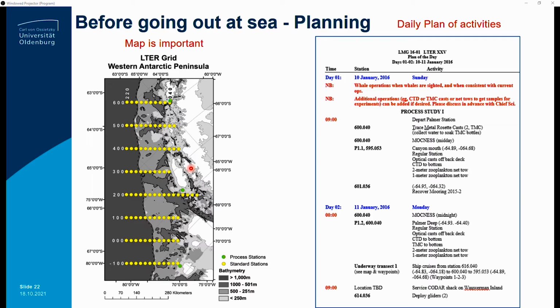And when you're on the ship, you have to prepare a daily plan. Like today at around 9 o'clock, we are going to be at this station. We collect these samples. When you're collecting samples on a big ship, the most important thing is that one thing is happening at a time. You cannot have someone doing something else on the side, because if there's an accident, that becomes a problem. So the rule is always one thing at a time.